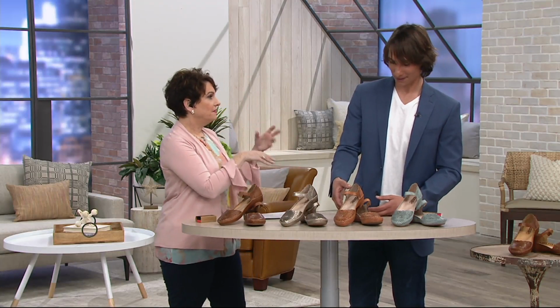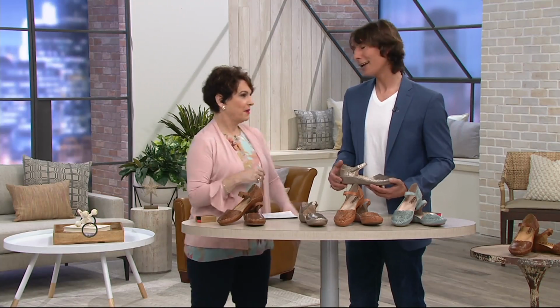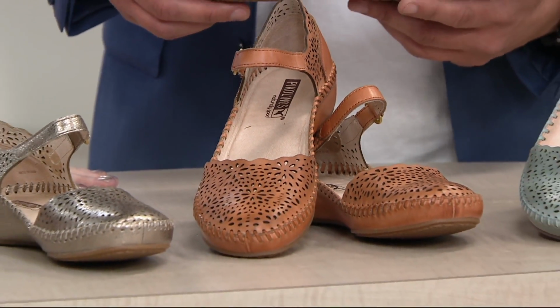Are fitness trackers popular in Spain, where you wear the watch? Yeah, they're starting to get popular. So Mom probably gets like 15,000 steps in a day. And she loves it in the shoe.